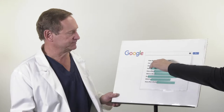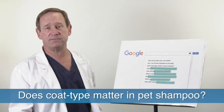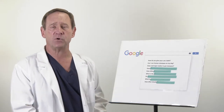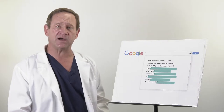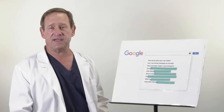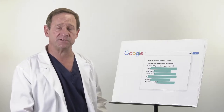Number three, does coat type matter in pet shampoo? Yes, it does. As more and more products come on the market, that's one of the things people are finding out is very critical. And if you use Vetericyn FoamCare, they have shampoos that are created for different coat densities.